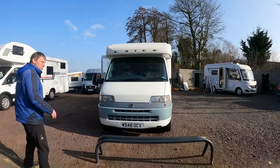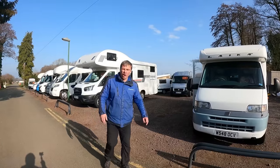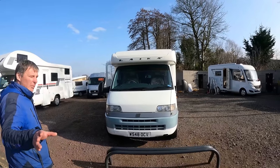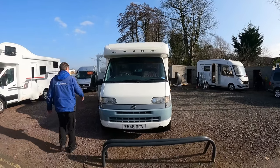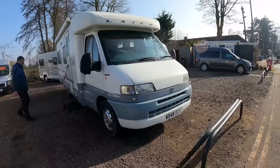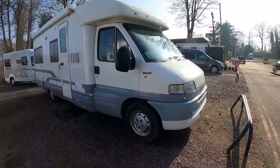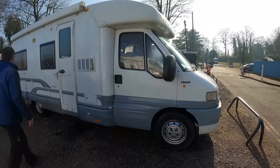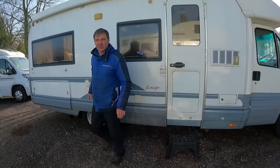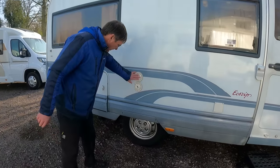This was probably a top of the range Laika, I would have thought, but you let us know. Low profile as well. That's the bulletproof engine as well, a 2.8. Go forever, don't they? Have we got two water tanks? That looks like it.